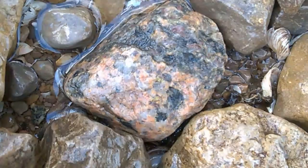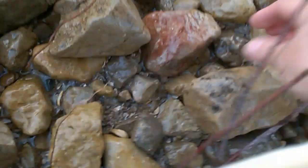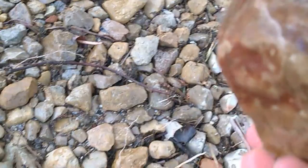Man, I felt something else in it. There's something. Nope. I don't think so. No. It's hard to tell if they're just these fossil-y rocks. Yeah, I think it is. It's nothing.